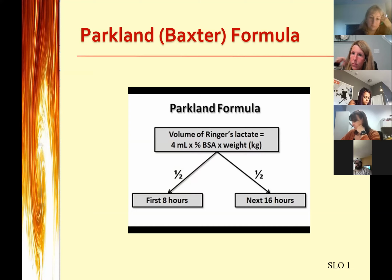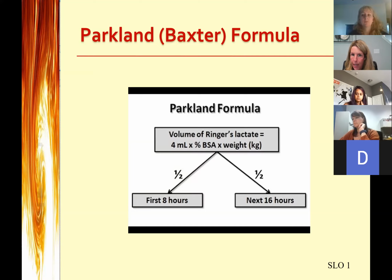Olga, what's up? I have a question about this formula. For example, we have a number for the first 8 hours, but a patient is admitted like 4 hours after the burn. Do we have to divide this amount over 4 hours or over 8 hours? No, it's from the time of care. So as soon as they come, we don't make up for lost time. We're still following this formula for the first 24 hours based on their burn percentage.